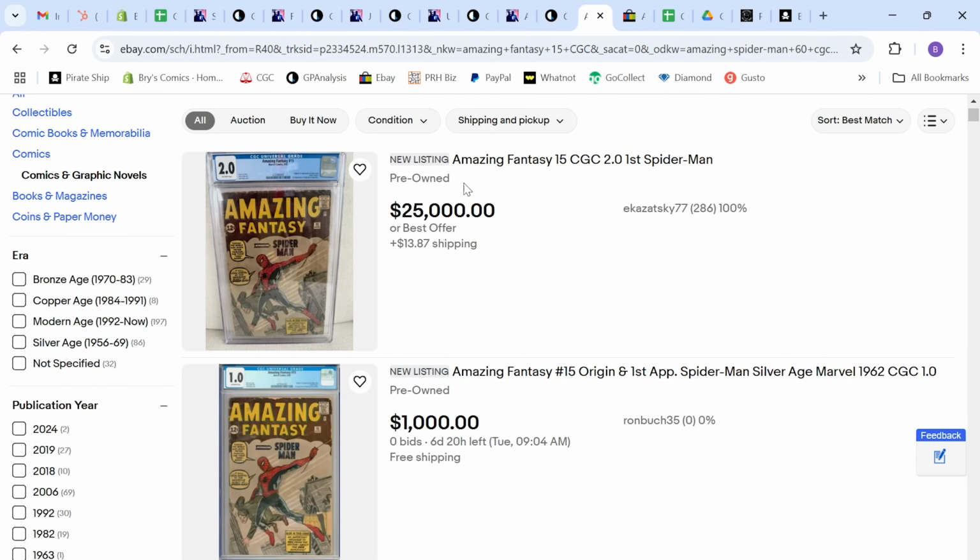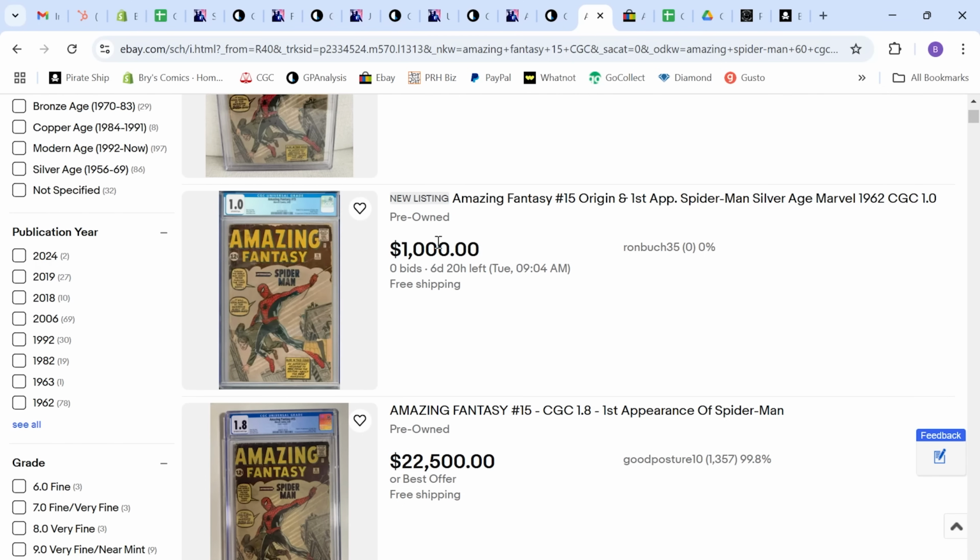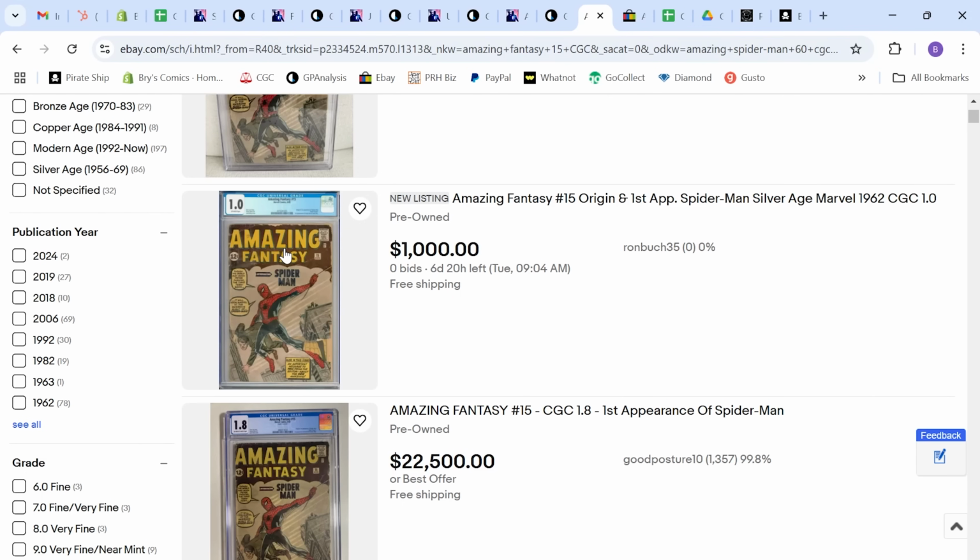If you come over here to the currently listed stuff, we have a 1.0 listed at $1,000. It's an auction. This guy has 0% feedback, 100% without a doubt. This is a scammer, not a real book. If you buy this book, you're going to have your money tied up for a long time. So there's scams galore. And in fact, this is an actual copy that just sold. This is what they do. When a big grail sells, they just take that photo and make a listing with no feedback.